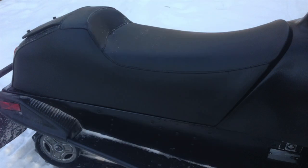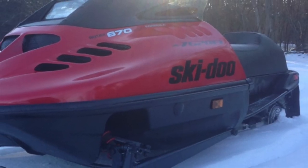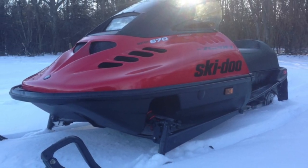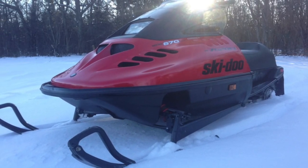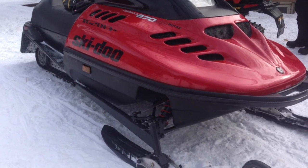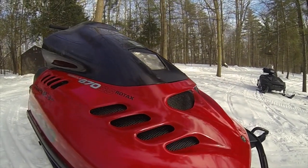I had Judy recover the seat, replace the track on it with another used track. I stripped off all the old stickers. I also took Dino's advice, upgraded the skis to plastic precision skis, and put a 1.5-inch riser block underneath the steering column, and it made a huge difference in the way that thing handled, and it looked just awesome.